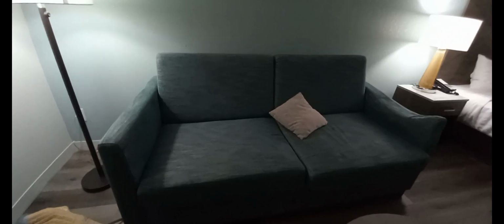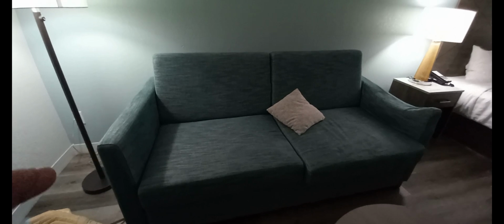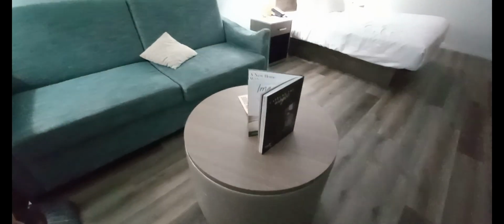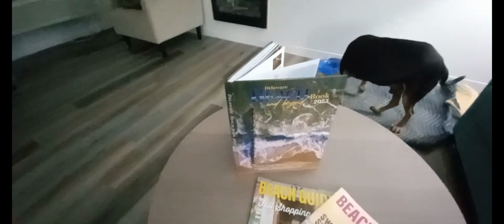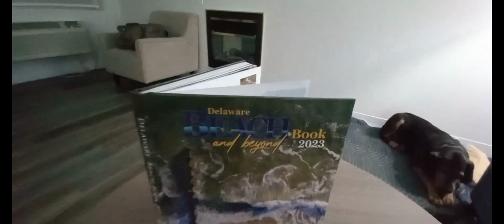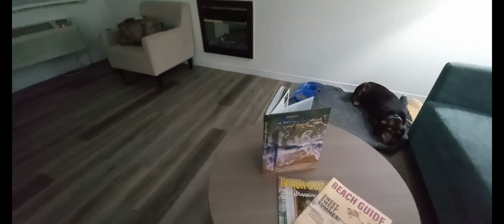And then they have a standing lamp here and a nice sofa bed, because I believe this does pull out into a bed. And then a nice little coffee table. And I like that they have Rehoboth Beach guides out. These were out at the front desk. And then there's actually this Delaware Beach and Beyond book, and it's 2023. So I don't know if they update it every year, but I think that was nice, something in the room to help you get more familiar with the area.